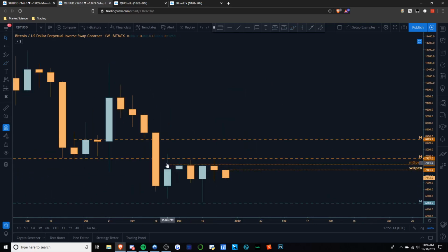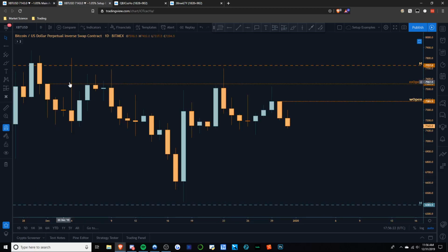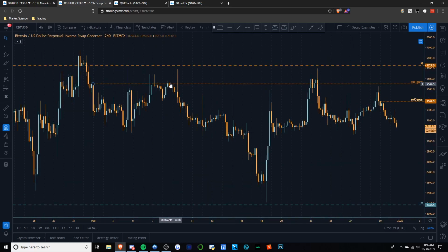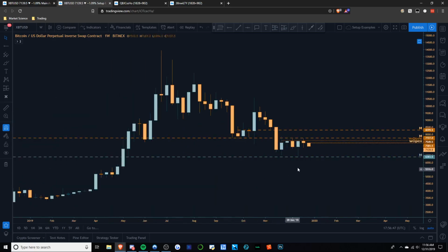considering we have not been able to close above the monthly open at all. Check this out. If you go down to the daily here, the monthly open, no daily closes above the monthly open, and just barely closed above it here. But anyways, that is a key level, and we have not been able to close above it. And also we have tested the monthly resistance level or the key range, and we were not able to close above that as well. So it's looking like we're going to get some more downside to me.